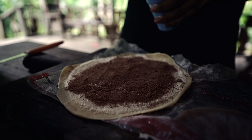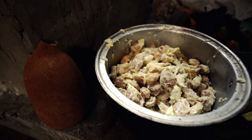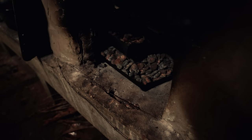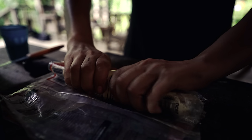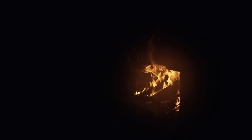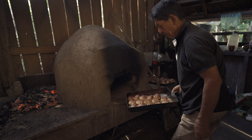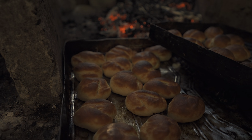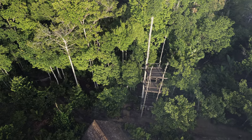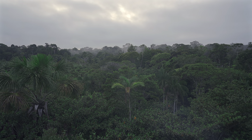The dessert has a generous sprinkling of cocoa made from seeds of copoazú, also known as the white cocoa of the Amazon, obviously homemade. The three-level viewing platform is the perfect place to observe the treetops of the rainforest while the sun is setting over the jungle.